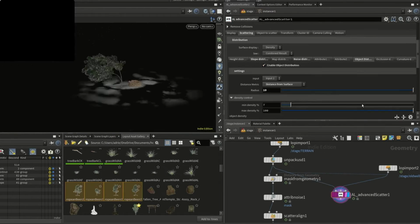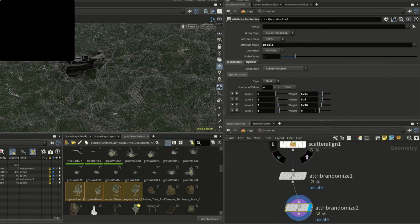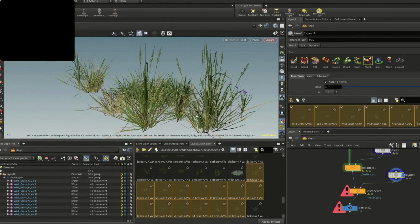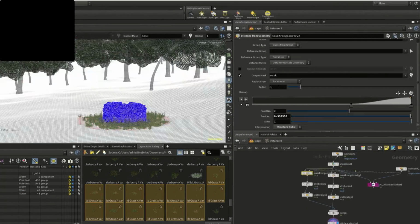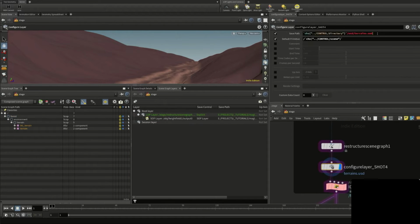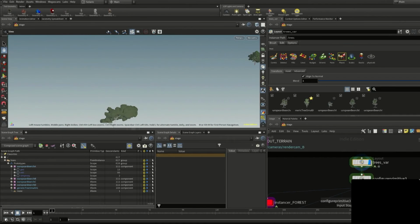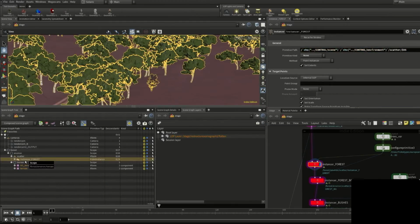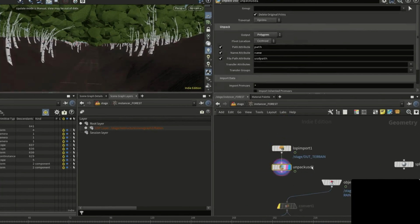So there are efficiencies in this process where USD is going to become the solution in the future, and since many of you are students, it is definitely a skill set you want to add to your list, because USD is going to play an important role in many different aspects of the industry, but certainly I can see virtual production benefiting from it as well. Here we see another landscape, again just populating with trees. This is getting closer and closer to his final shot. I think what we were looking at before were more little test examples.